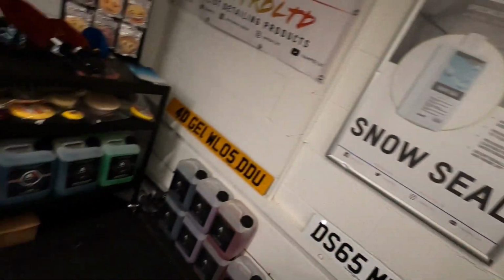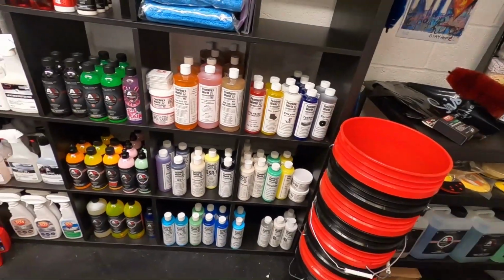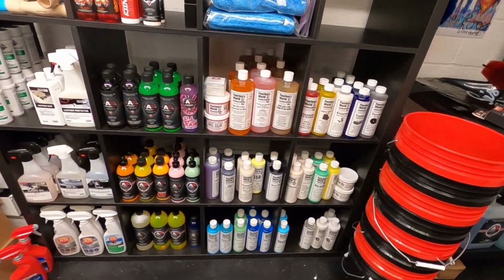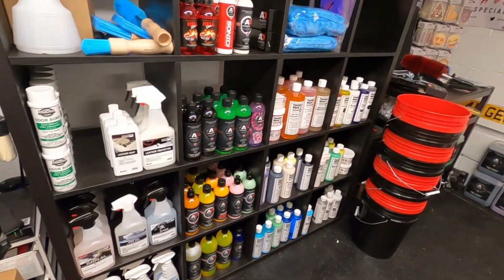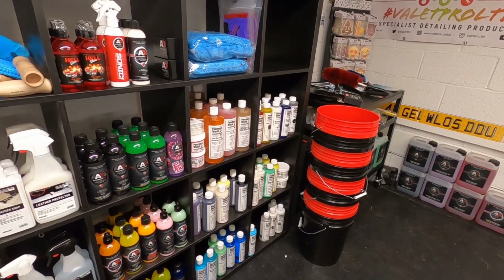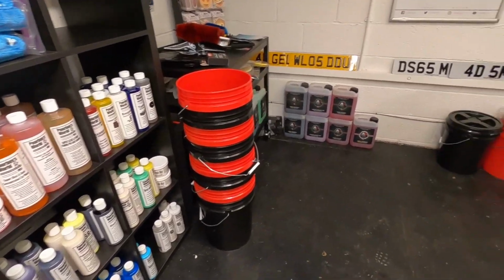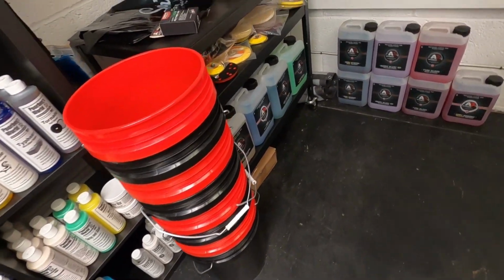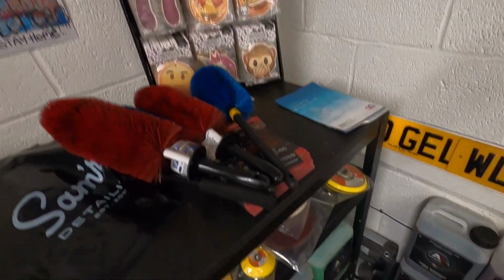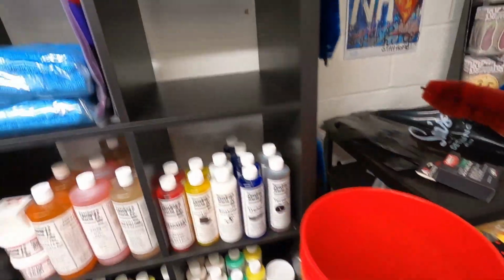So I've had the shop updated. I don't know if I've shown you the shop yet or what, but as you can see, a few more product lines added. Okay, did I show you the shop yesterday? Not too sure, can't remember. But all the Sam's Detailing products are there. A few nice red and black buckets. We've obviously got the Emoji Fresh stand, a few bits and bobs, and a few accessories. But as you can see, I'll show you.